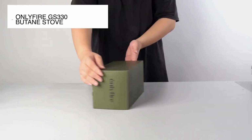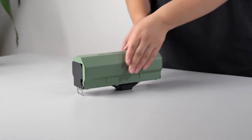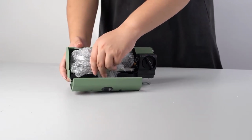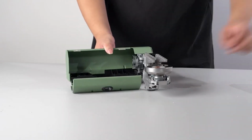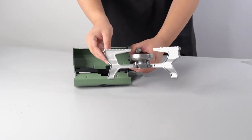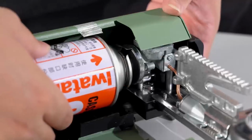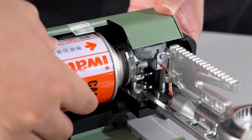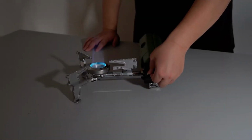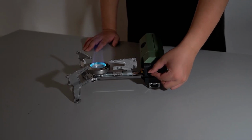Number 5 is ONLYFIRE GS330 Butane Stove. This is the speed demon of the group. 3,900 watt output, boils water fast, and with a flame so efficient it feels like cheating. It's built like a tank with triple brass burners, a reliable piezo ignition, and even a built-in bottle opener, because you've earned that trail beer. Lightweight, folds like origami, and tough enough to survive the long haul.